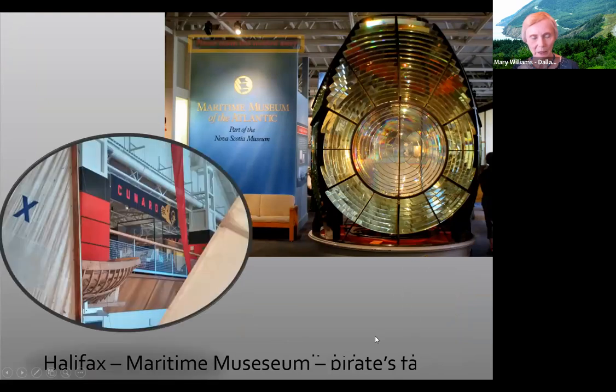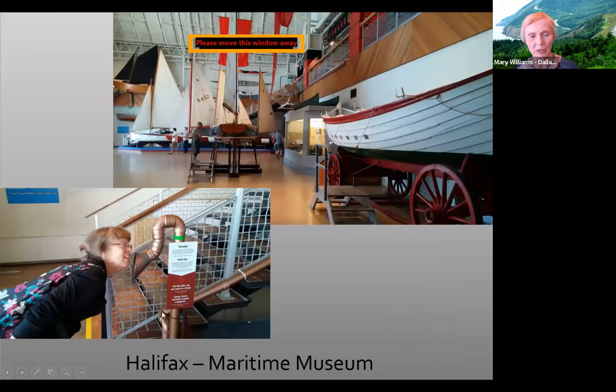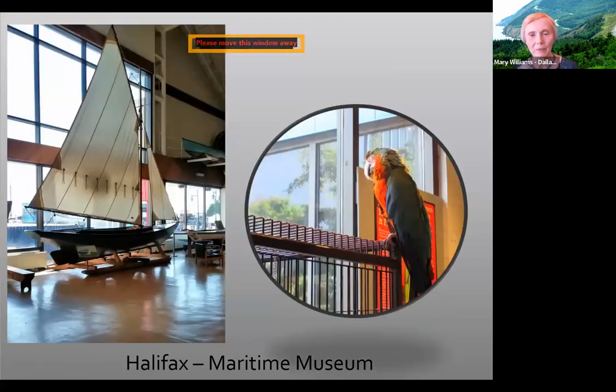They are big, big things. You see things about the Cunard line, and of course lots of different kinds of boats. This thing is what we would call an intercom system that goes all the way up to the Cunard office. They could use these on their boats that were more than one story. And even a live parrot.